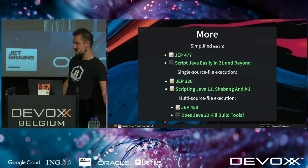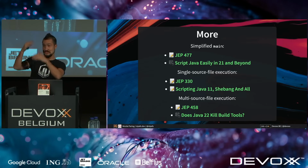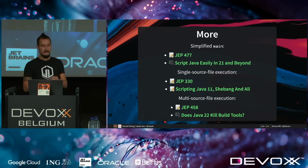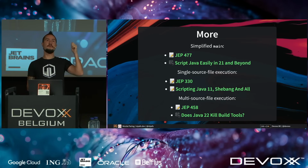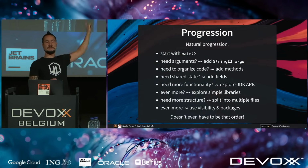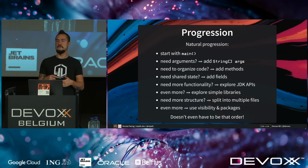Why do we need void before the main? Right. So the question is, some people even ask, why do we need main? Why don't we just use top-level statements? The idea here is that as you go from starting with main all the way down here, you never have to unlearn anything.